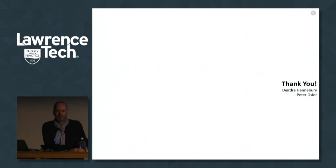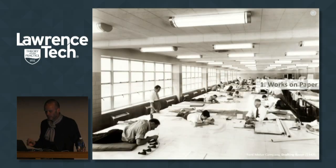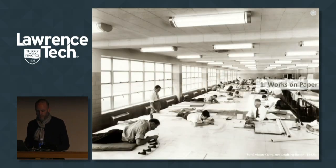It's always nice to be able to not just show the work, but actually talk about it in person. So I want to talk about three major themes in terms of framing that larger arc of the research. The first one is the importance that drawing has played in my own education as a young architect and throughout my work over the last 30 years.